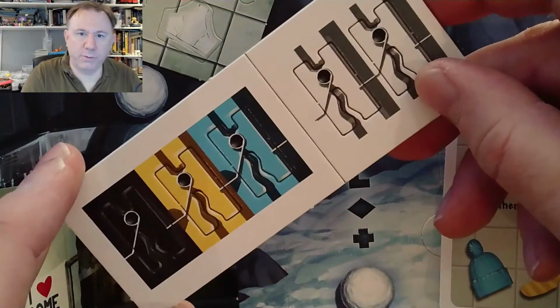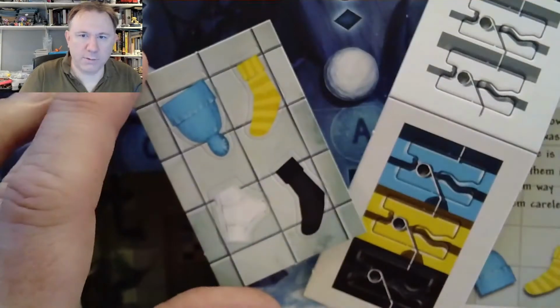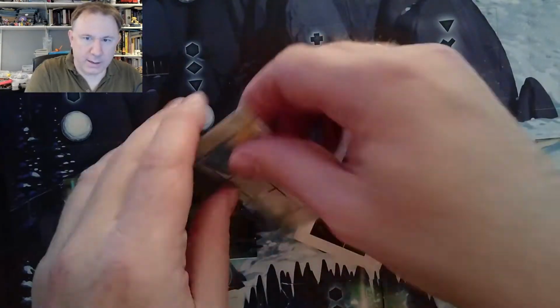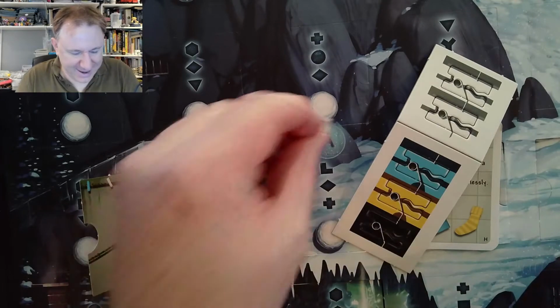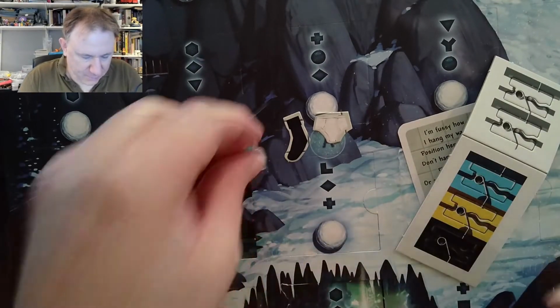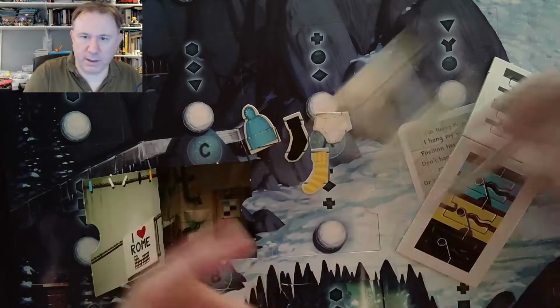What else is here? There is a piece of thick cardboard, and it has 1, 2, 3, 4, 5 pegs to push out, and we also have 4 items of washing to push out. So let's have a look at these then. Right, okay, so I guess I need to push them out. Socks, underpants, woolly hat, woolly sock. Okay, I think that's everything that's on this bit of cardboard, so we'll get rid of that.